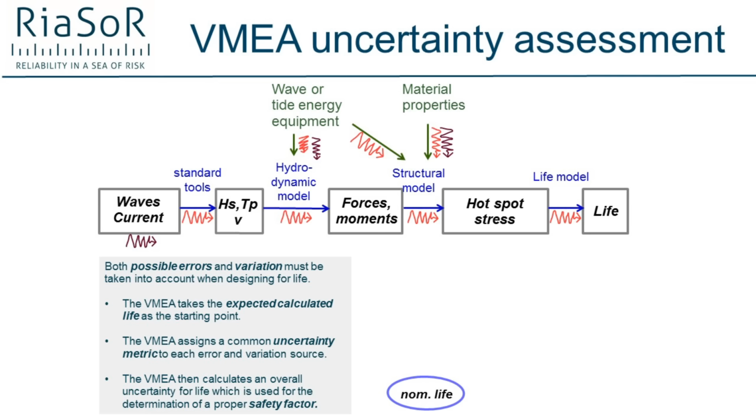Then we assign a common uncertainty metric to each error and variation source. And this sounds simple, but it's not so simple, because now we want to combine all these sources, both random sources, as the variation often is, and possible errors, and it's not so easy to get a common metric for these things. But we have chosen to use the standard deviation as such a common metric. For the statistical cases, it's quite straightforward, but for the other cases, it's more difficult and not really correct in a statistical sense. So we have to accept that as statisticians. I think it's easier to accept for engineers.